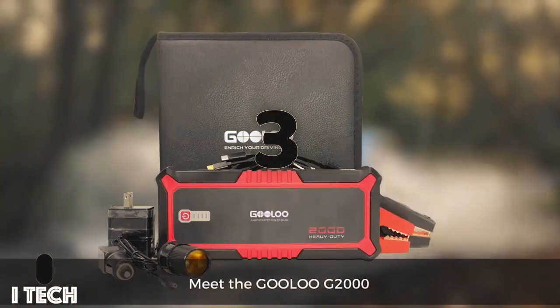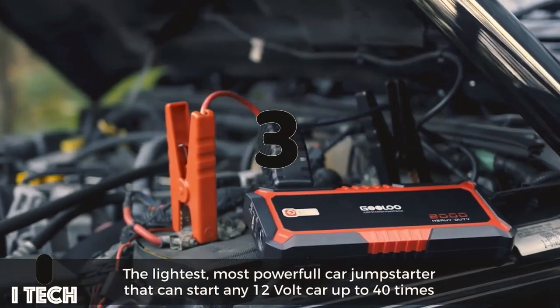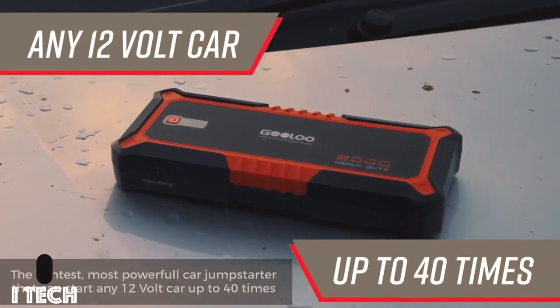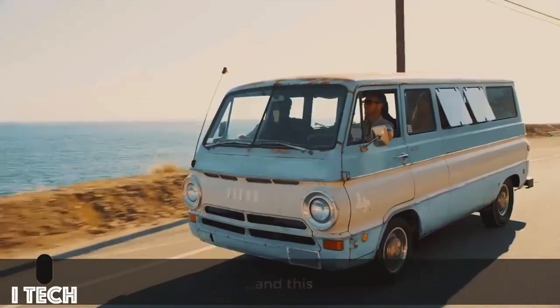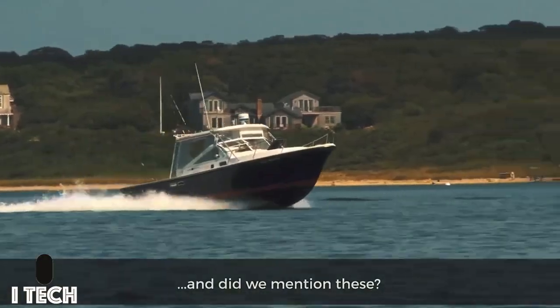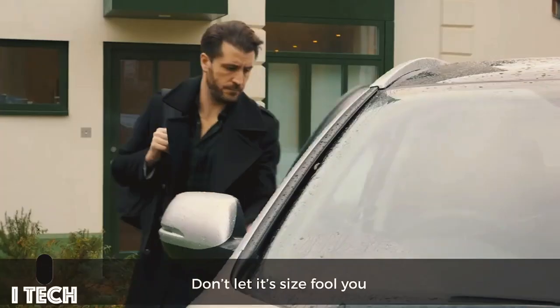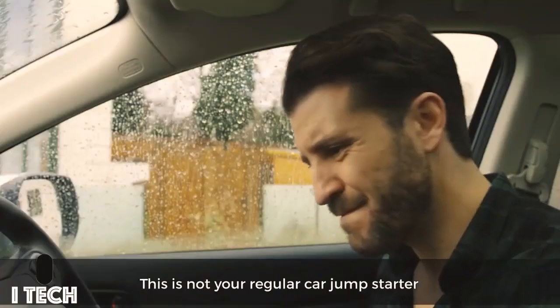Meet the Gulu G2000, the lightest, most powerful car jump starter that can start any 12-volt car up to 40 times. It can also jump start this and this. And did we mention these? While it's slim and lightweight enough to come along for the ride, don't let its size fool you. This is not your regular car jump starter.